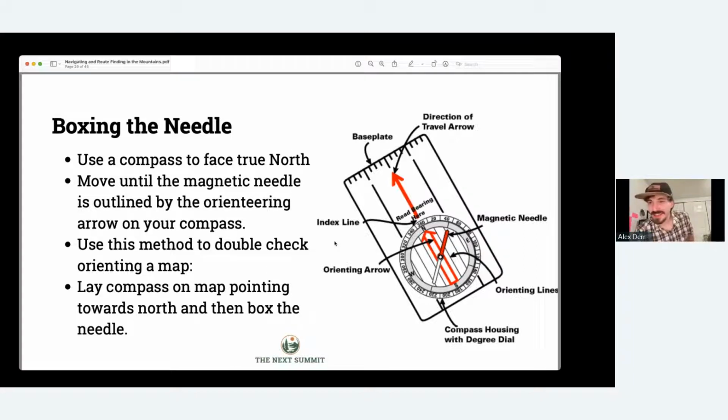Now, once you've declinated, the biggest skill that you need to know for using a compass is what we call boxing the needle, which is really just a fancy way of saying turning yourself and adjusting your direction until you get this magnetic needle here, the needle that spins around, to face north. You want that to align with this orienteering arrow, which is essentially painted onto the bottom of the compass. And so that's going to come in handy, boxing the needle, for multiple other things you use a compass for. So it's a good skill to master.